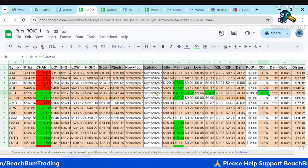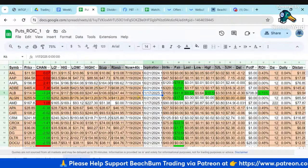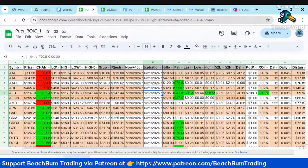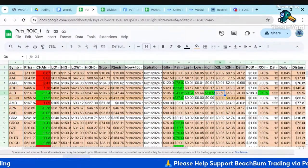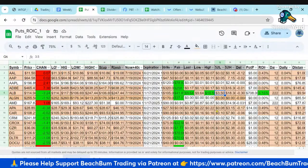Right now that put is the January 2025, so I had to push the duration out to get an attractive premium. But I think the recent low on that was about 6, so I could get $10 or so, about $1,000 per put by selling that put at 17 and buying it back at 6 or so.